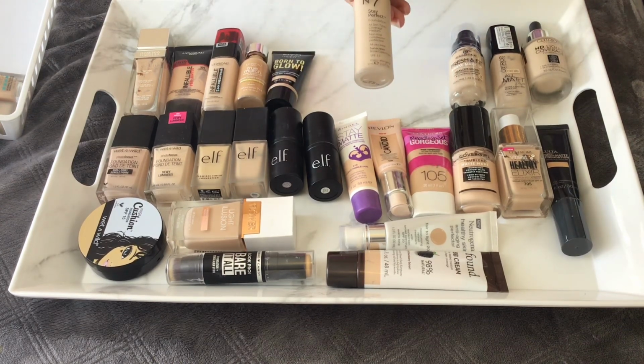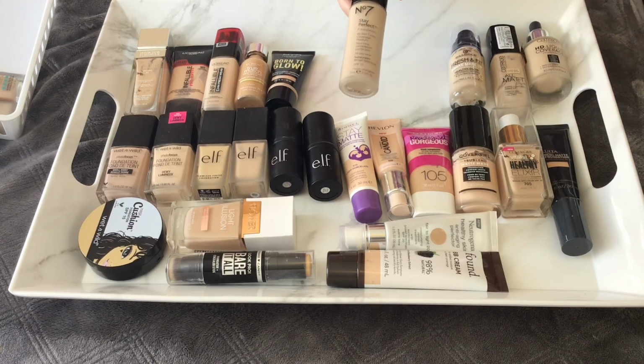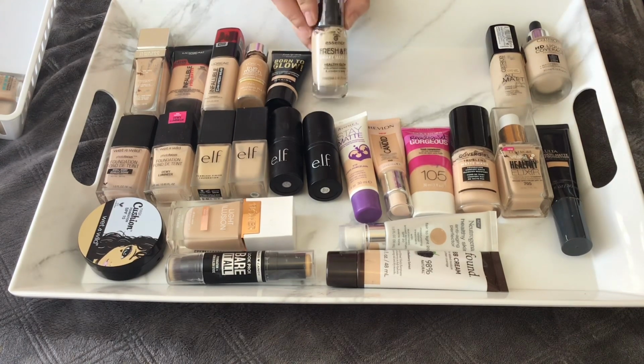Next we've got the number 7 Stay Perfect foundation. I really like this one, but I think I need to declutter it. It is pretty old. This one expired in 2018 also, so we will be tossing that one. Next we have the Essence Fresh and Fit Awake Makeup. This one is really nice as well. It has a very lightweight, light coverage, which is what I tend to prefer for every day. So I will go ahead and hang on to that one also.